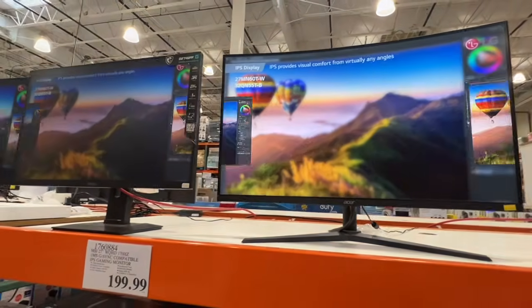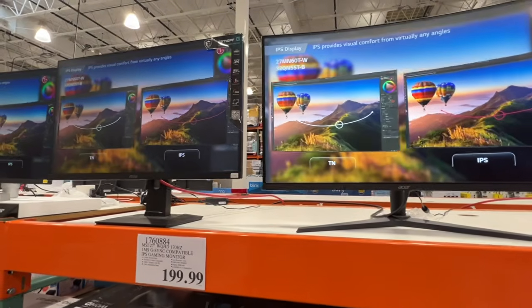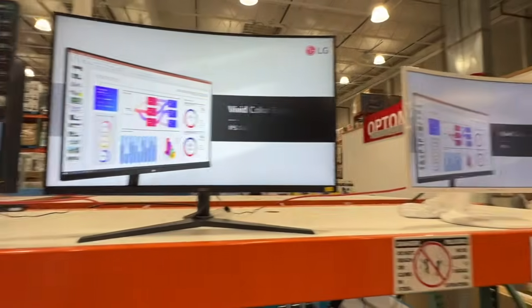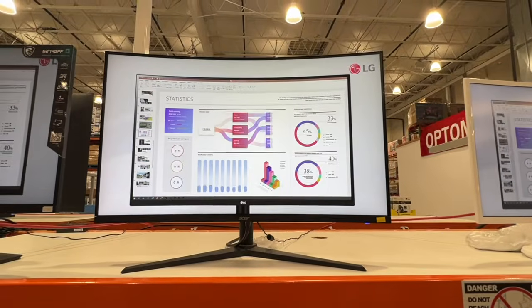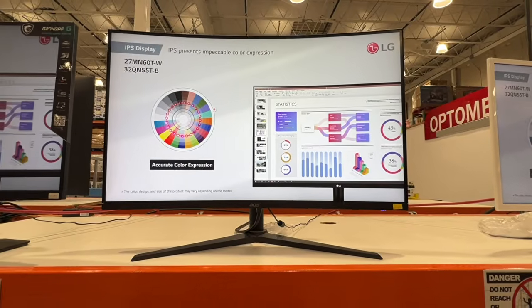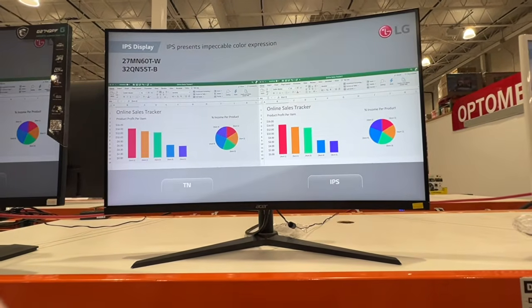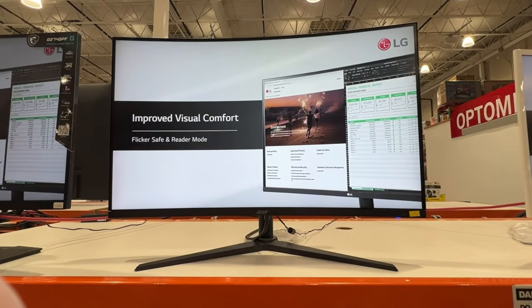But depending on what the screen is, you can tell just how bright the color is on this compared to that one there, or even to this Samsung over here. It's a nice looking monitor here for that price. Hopefully this gives you guys a general idea of what to expect if you were in the market to buy the Acer 31.5 WQHD curved gaming monitor.